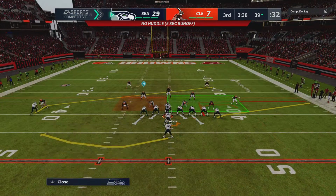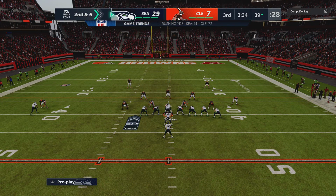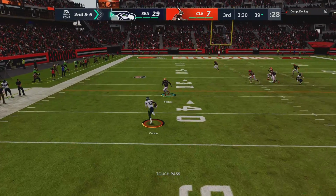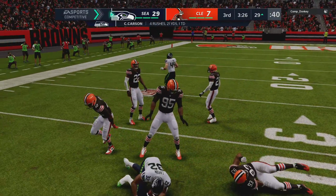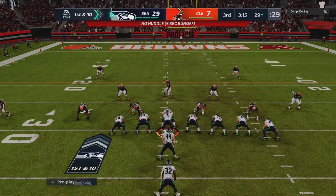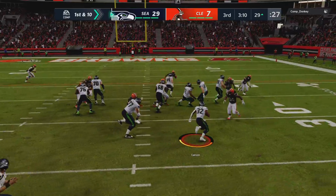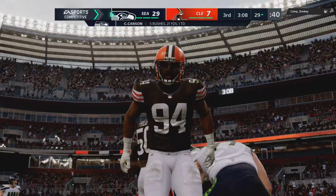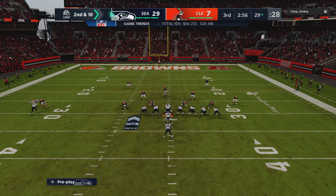B.J. Goodson there on the tackle. The run got 4. Now they deal with a 2nd and 6. There's Wilson to throw, and he's taken down inside the 30. It's a 1st down on a gain of 10. Here's Carson, and nothing doing. He's immediately taken down at the line of scrimmage. Adrian Claiborne, the one who makes the stop.